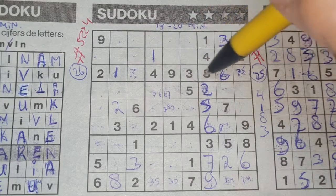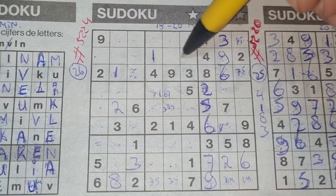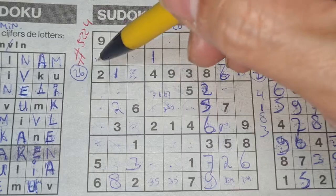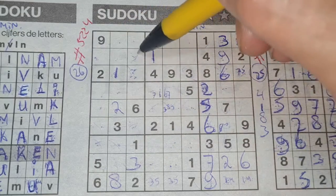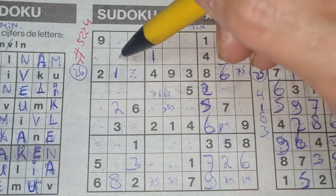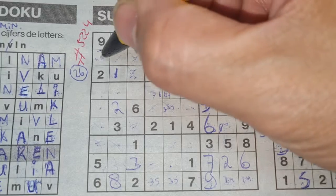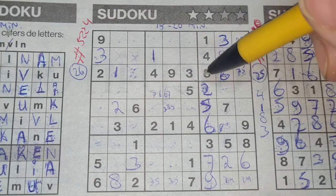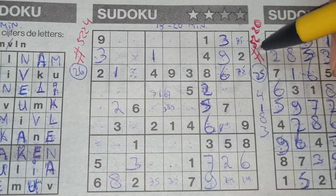The 1, the 2, the 3 is missing. 3 in the first row, 3 in the third row. So the row between, the second row, only three places left for the 3 should be here, here, or there. You see here 3 in the third column, no 3 there. Here 3 in the second column, no 3 there. Only place left for the 3 should be there. Well. Cannot continue with the 3.